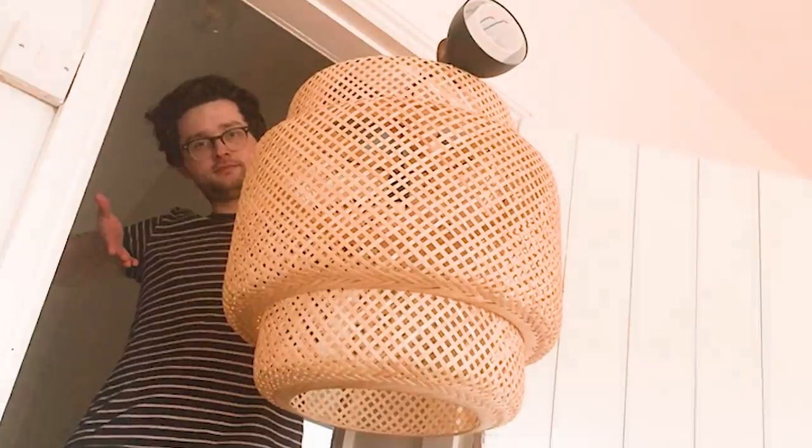You also put up a lamp that we ended up hating. It was an IKEA lamp, don't buy it. Massive nightmare to put up. And then we got blinds fitted. No, we didn't.